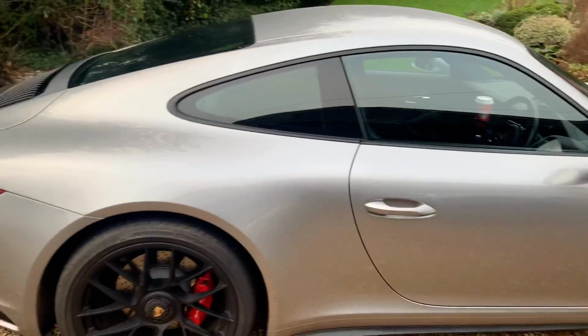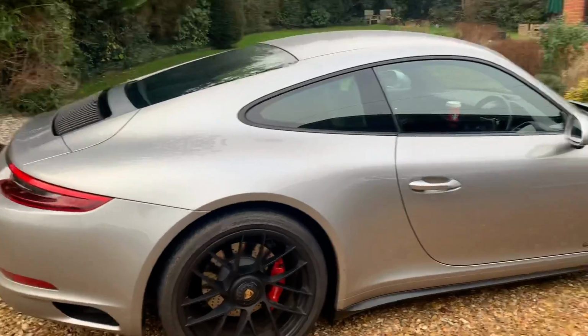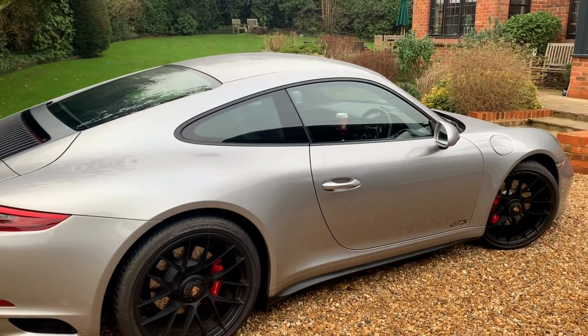Beautiful red brakes on this one. The wheels are a bitch to clean with all those spokes, but nevertheless really lovely to look at.